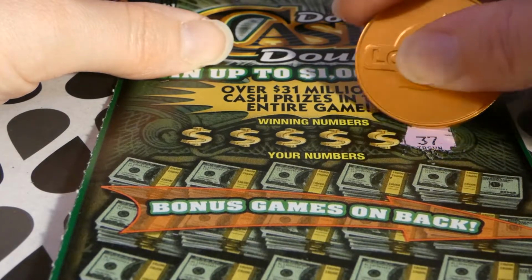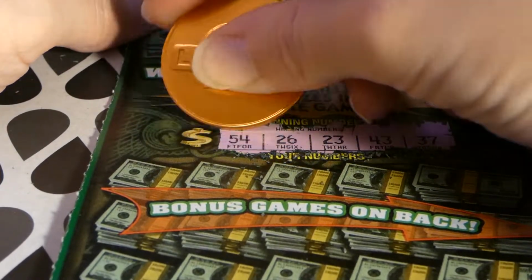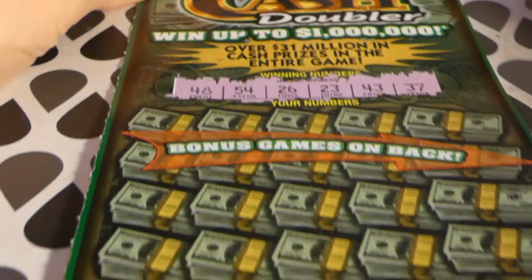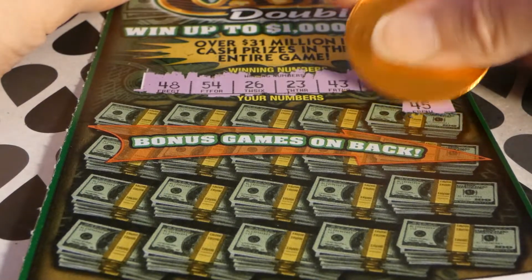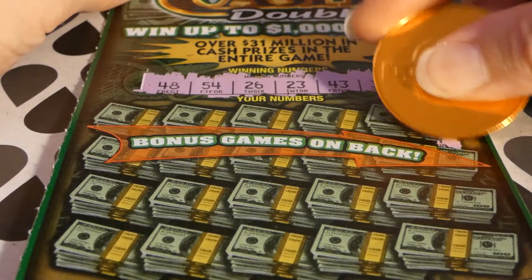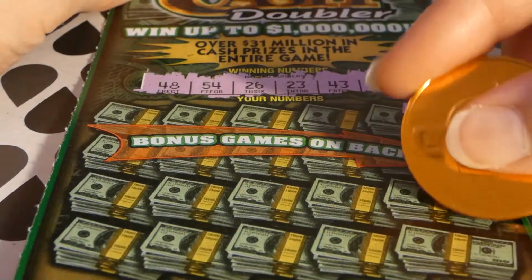And this old ticket scratches like an old ticket. We're looking for 37, 43, 23, 26, 54, and 48. You have to have a really good scratcher with a sharp edge for these ones. All right, 45. We have 48, 43. 44, one off. 39. I like to get a symbol.